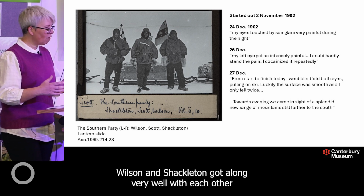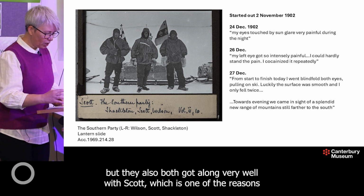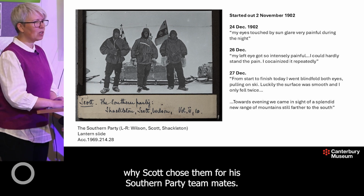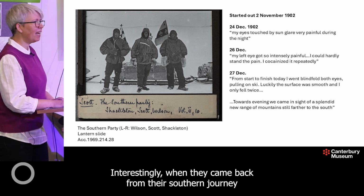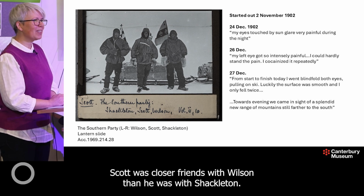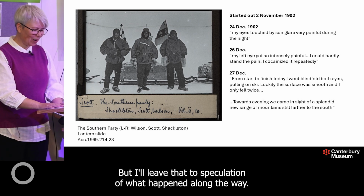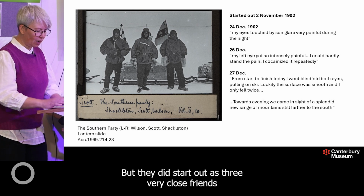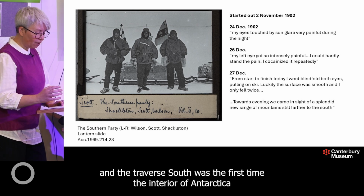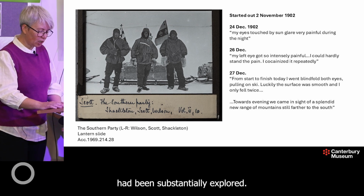Wilson and Shackleton got along very well with each other, but they also both got along very well with Scott, which is one of the reasons why Scott chose them for his Southern Party teammates. Interestingly, when they came back from their southern journey, Scott was closer friends with Wilson than he was with Shackleton, but I'll leave that to speculation of what happened along the way. But they did start out as three very close friends. And the traverse south was the first time the interior of Antarctica had been substantially explored.